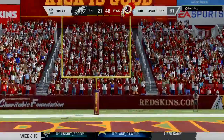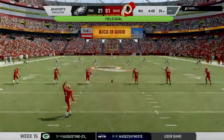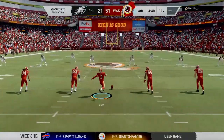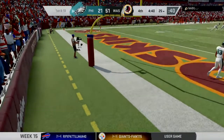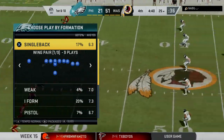The kick by Lutz is good. And they're sitting pretty now as the lead grows even further. So it's 3 more points, and that widens this thing out even further here in the 4th. And you know in this league, you can never have enough points, but this widens it out, as you said, and now it's all about ball control, isn't it? Let's go, boys. Let's go. At their own 25-yard line.